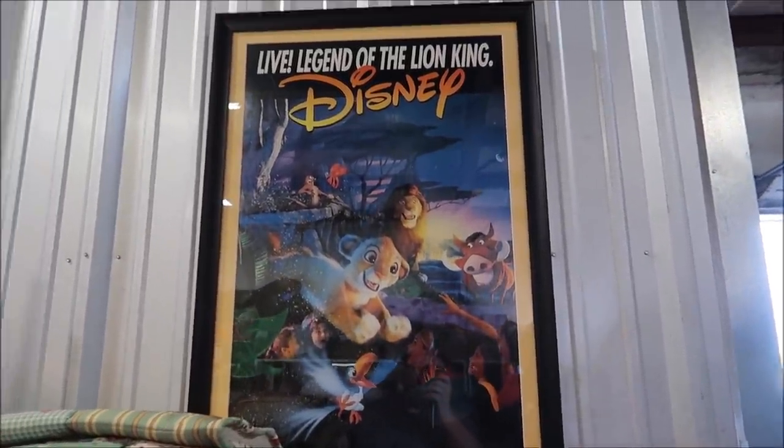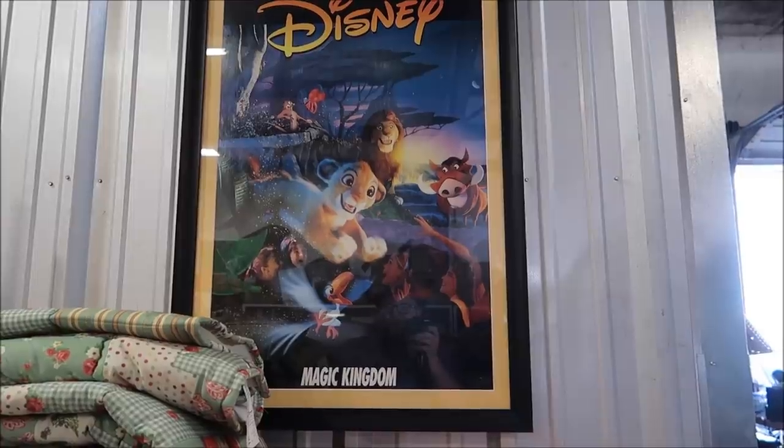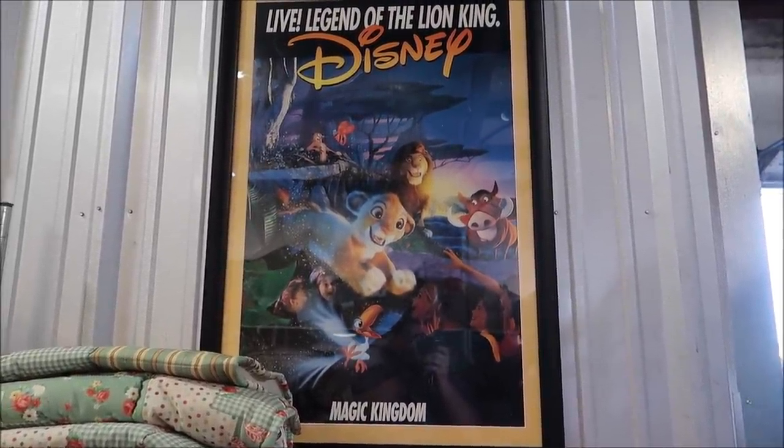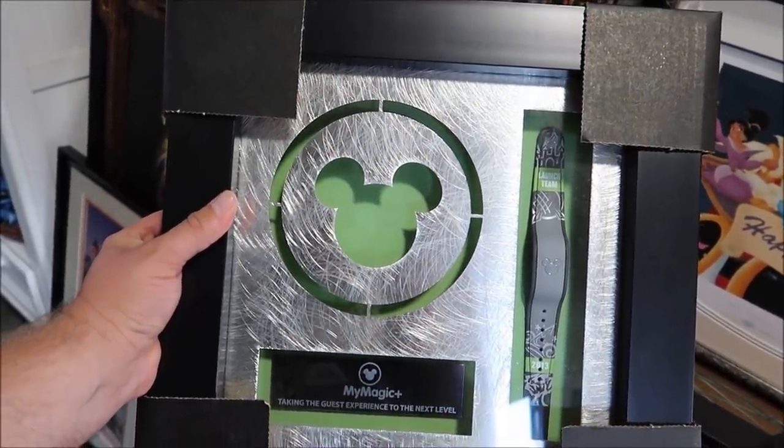I don't think I've ever seen anything from Legend of the Lion King before, so it's really unique to see this here. I don't see a price on it either, so I'm not too sure how much it is, but you know, I love extinct attractions. This is something really unique and cool.